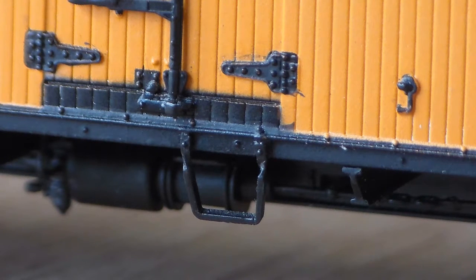The problem that I do have with this type of plastic, although it is supposedly resistant to breaking, is that it's almost impossible to cement it back in place. So once it breaks, you may as well just completely replace it because you can't glue it. The glue does not stick to this type of plastic. So that's one other problem that I have with this car in particular.